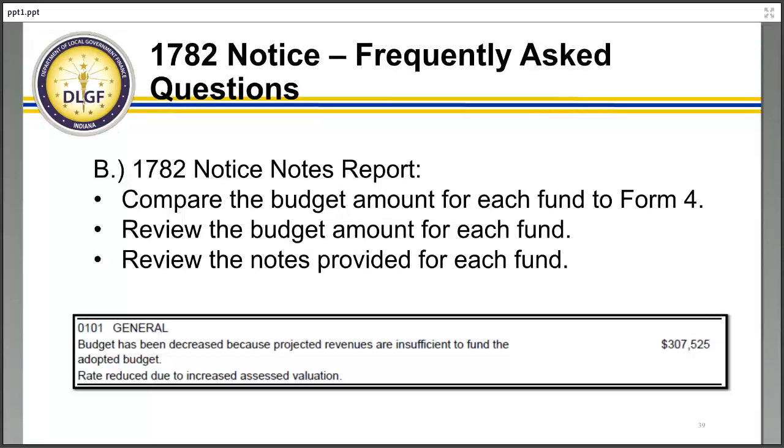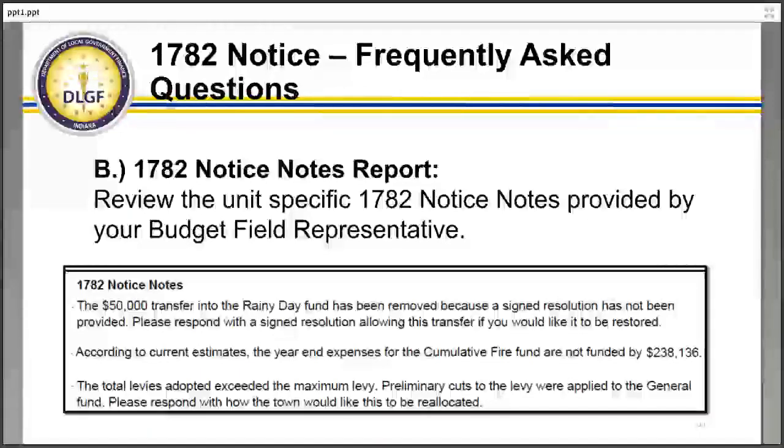The 1782 Notice Notes Report, this is that second page. I would definitely recommend you take a look at the budget amount on the far right for each fund and compare that to the Form 4 that was adopted. And also take a look at the notes provided for each fund as well. So in this case, the general fund, you've got the certified budget, but you can also tell that the budget's been reduced because the revenues aren't sufficient to fully fund the budget. Now with the rate reduced to increase assessed valuation, that means that the levy was essentially approved after making any minor adjustments because we have a 4-digit tax rate and final assessed values to work off of now.